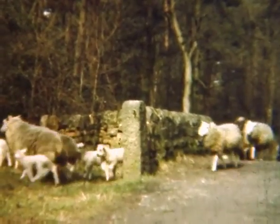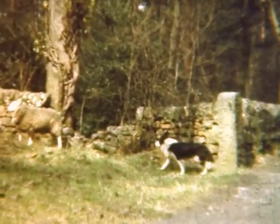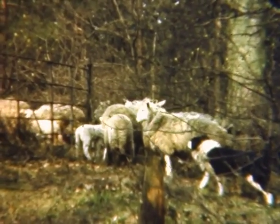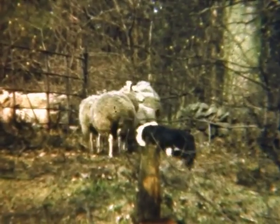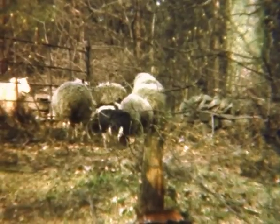It's taking them back in the opposite direction now. I was never quite sure why he always took them this way, because there was a gate a bit farther down, but the sheep always seemed to manage to just get round the end of the fence and then into the bottom field.